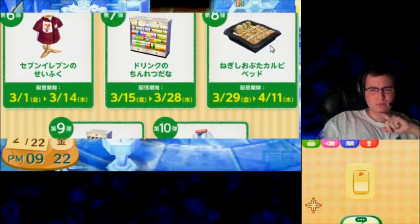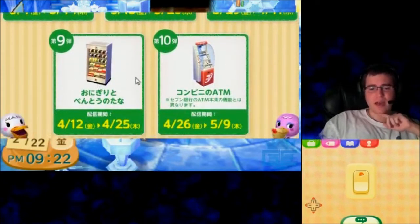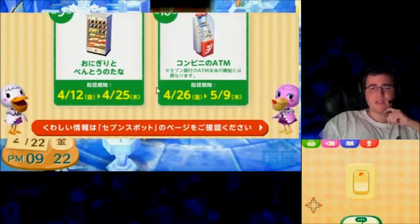Is that supposed to be a bed, actually? I can't tell. And then here's more refrigerated items for April 12th to the 25th. And then here's a little Japanese 7-Eleven ATM machine, I guess. And that's all that's going to be coming out.